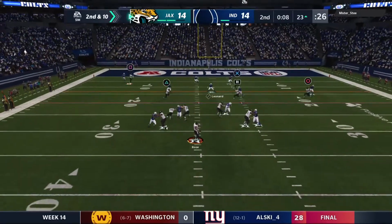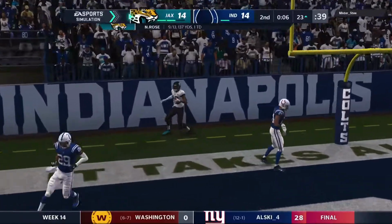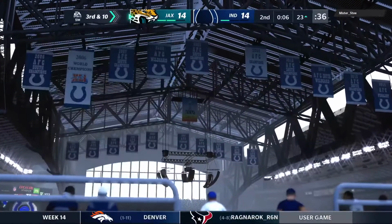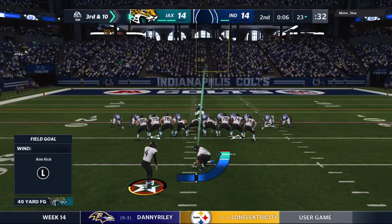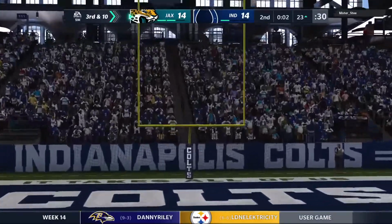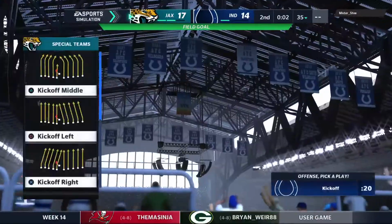To throw again. Rose looking for the end zone. And that'll be incomplete with just 6 seconds left on the clock. DJ Chark, the intended target. And that'll make it 3rd down. It's Josh Lambo now for the Jaguar field goal. This is a 40-yard attempt from the left hash. The kick by Lambo is good. And the Jaguars grab a 3-0 lead.